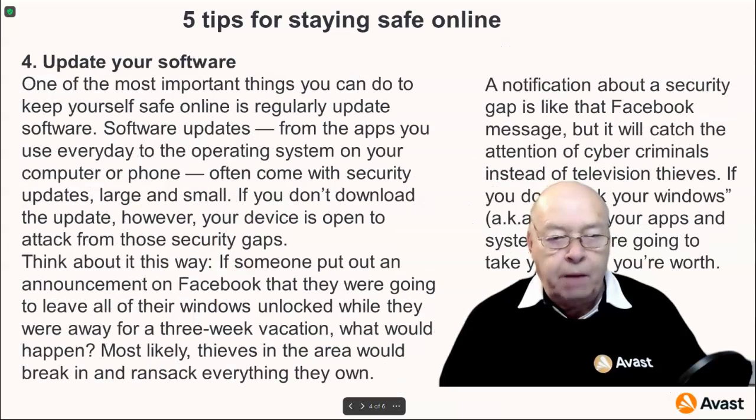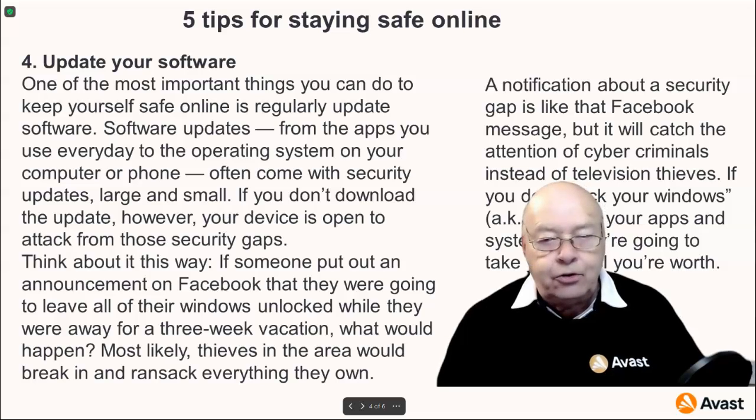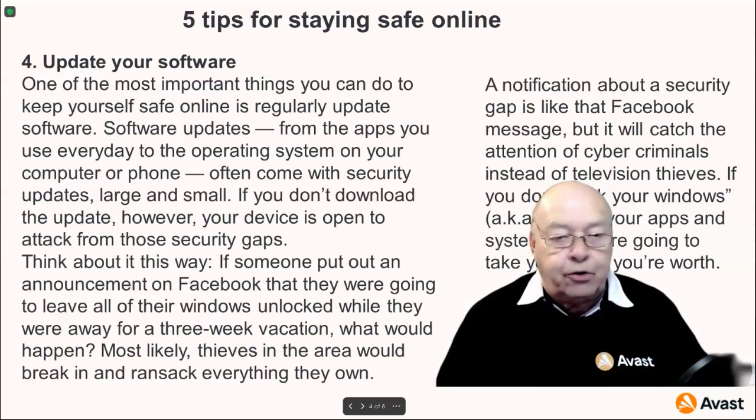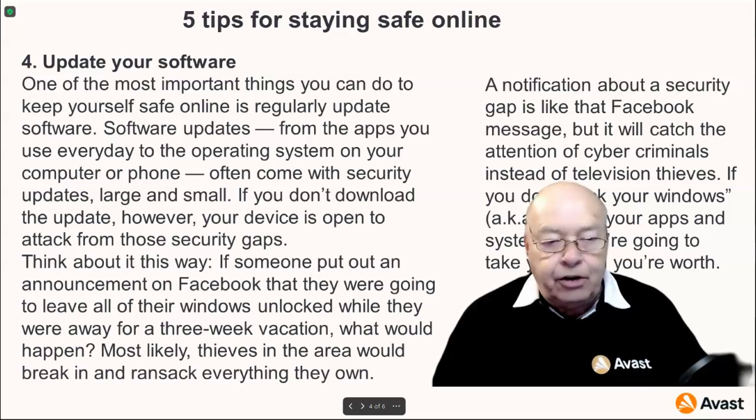Number 4, update your software. One of the most important things you can do to keep yourself safe online is regularly update software. Software updates from the apps you use every day to the operating system on your computer or phone often come with security updates, large and small. If you don't download the update, however, your device is open to attack from those security gaps.